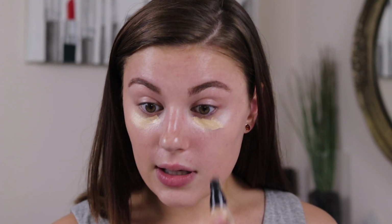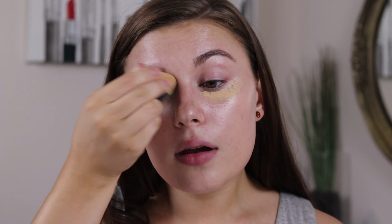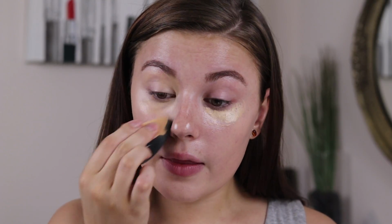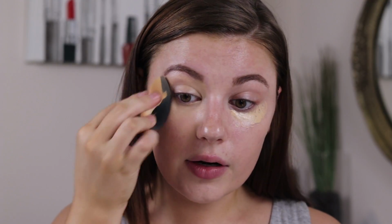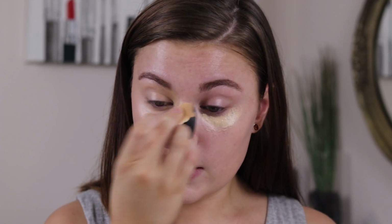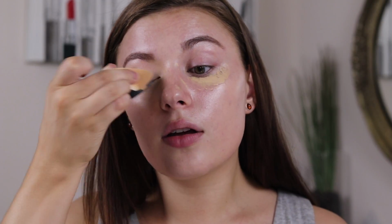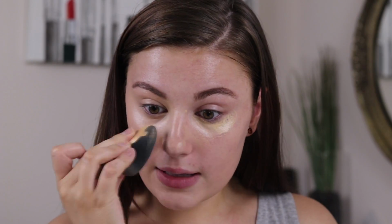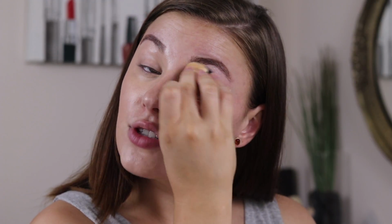And since this is really a natural look, I just use a tiny bit of concealer, like seriously, not very much, especially for me. And then I go over the eyelid, and since this is more yellow base, I like to bring it down further so that it blends with the rest of my face. So I'm not looking crazy. And then I'll take a little bit on my nose, with whatever's left over, I just kind of distribute it onto my face.